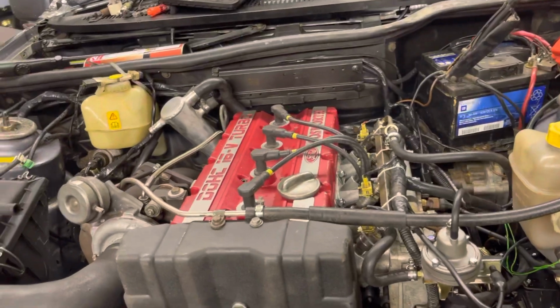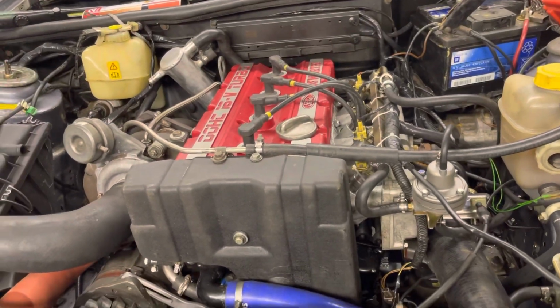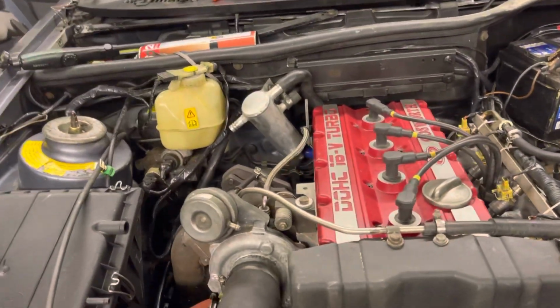It's been a week, obviously, since the first start up. So we've just been in here tonight and put some coolant in, warmed it up, checked a few things out. Got to say, runs sweet as a nut.